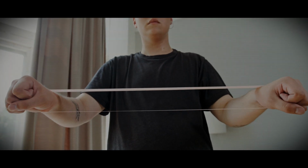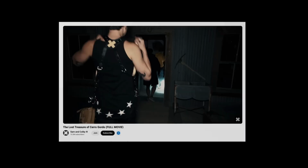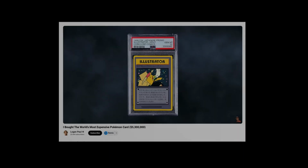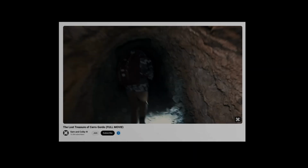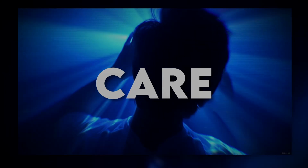But if there's one thing that keeps viewers glued to a video, it's tension. Without it, viewers get bored and click off the video. But Hayden has mastered the art of using stakes to create tension. Whether it's Logan Paul hunting for a $5.3 million Pokemon card or a creator attempting an impossible challenge, Hayden makes sure the stakes are crystal clear from the start. But here's the key. Stakes aren't just about life or death situations, they're about giving the viewer a reason to care. But why are stakes so important for retention?